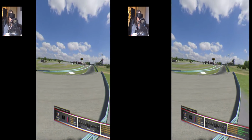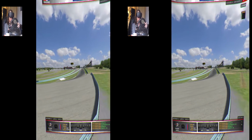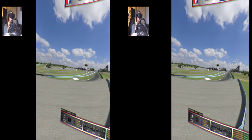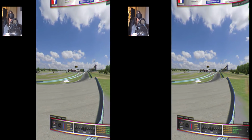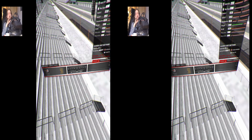It's just that when I got out on the Fontana Oval and my steering wheel was just like, oh, wow! I was reminded of why I initially loved this simulator so much, despite the fact that it doesn't even have any AI.